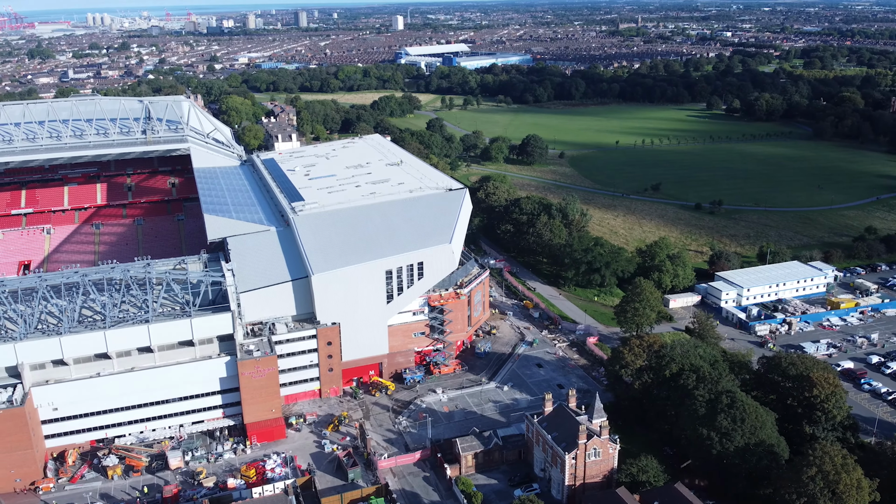And that's another YouTuber while we were there today, CP overview. So we had a little chat while I was up in the air. So yeah, here we go. We're just moving around to the main stand side now.